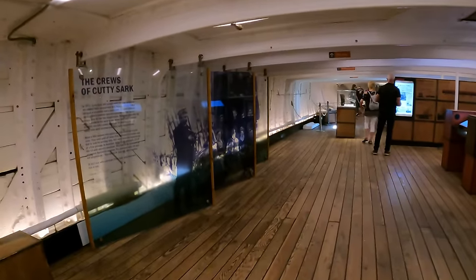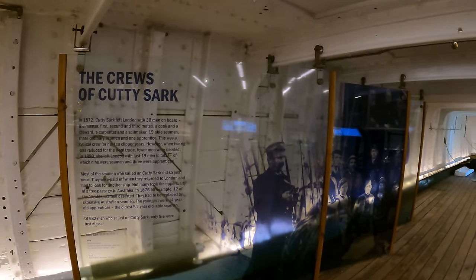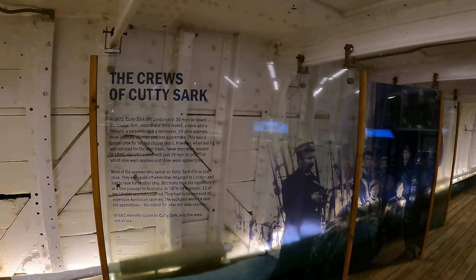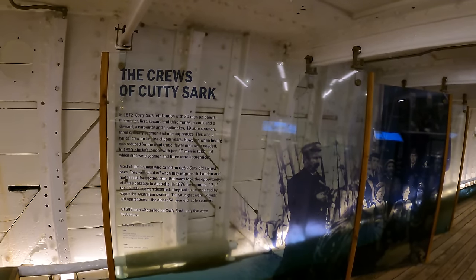Cutty Sark left London with 30 men on board: master, first, second and third mates, cook, steward, carpenter, sailmaker, 19 naval seamen, 3 ordinary seamen and 1 apprentice.